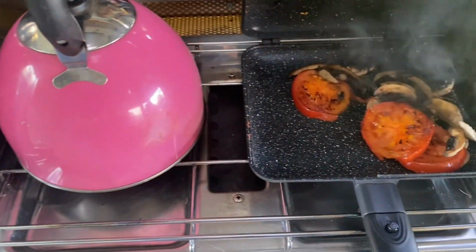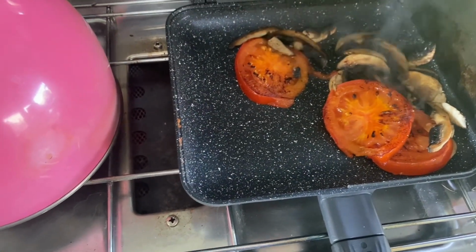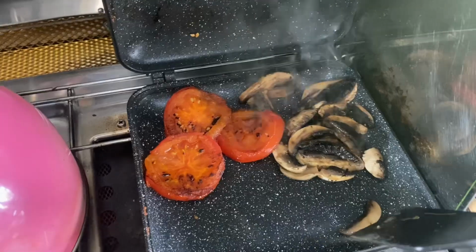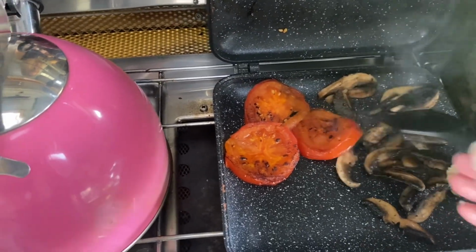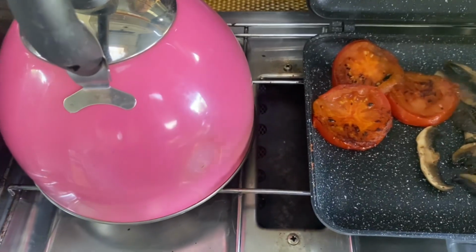Oh wow, look how, do you know what? Oh my gosh, look how quick that's cooked. That's like real time. It's cooked so quick. I'm actually so impressed. Look at those tomatoes, they're so soft.